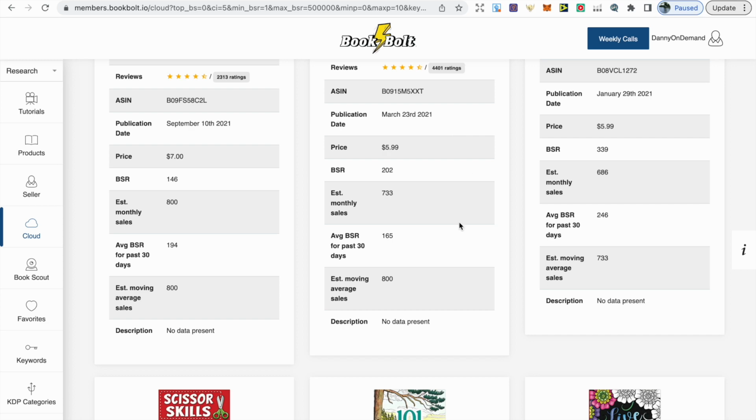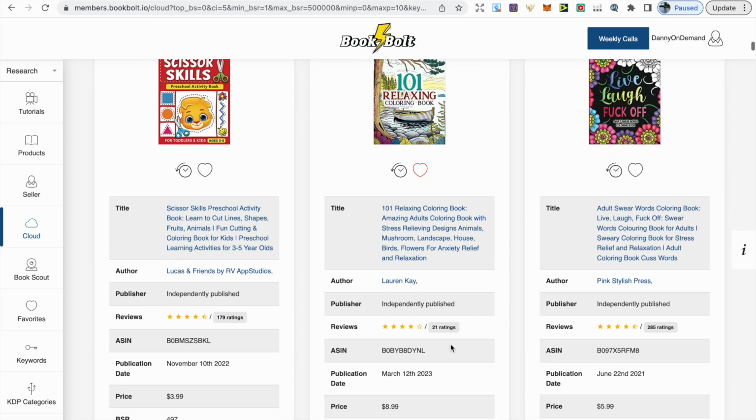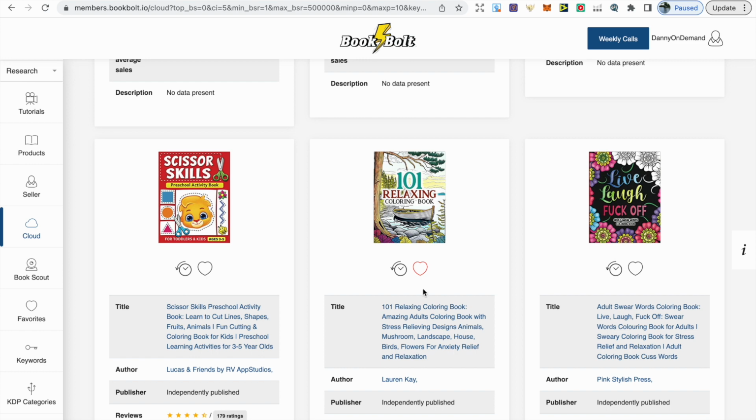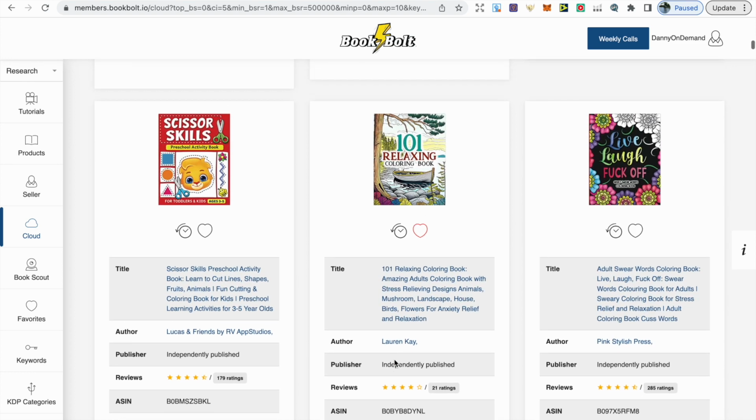And I would say the more recent the better, as it shows a lot of demand for a book. And if we take a look at this next book, we can see that the publication date was March 12th, so quite recent, and it has 21 reviews already with a fantastic BSR of 540, which is showing you there's a lot of demand for the book. And as the book has been recently released, you've got a lot more chance to compete with the book.